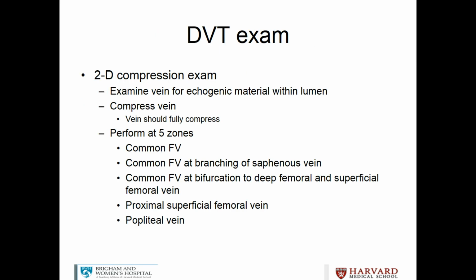Now, the ultrasound that we do for a DVT exam at the bedside is not the same as a diagnostic ultrasound that radiology or the vascular lab will do. It is simple compression and evaluation of the vein. So the things that we're going to do, a 2D compression exam. First, we'll identify the vein, and then we'll examine the vein to see if there's any echogenic material within the lumen consistent with thrombus, and then we'll compress the vein. If the vein fully compresses, then there's no DVT at that level. If the vein does not fully compress, that is concerning for having a DVT.